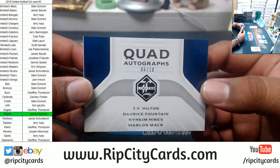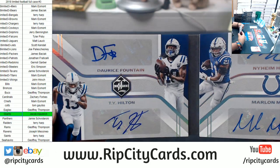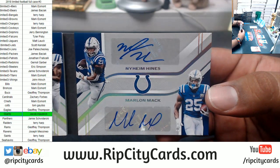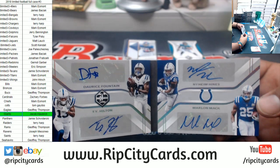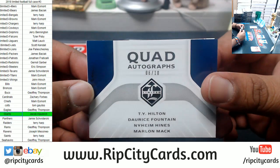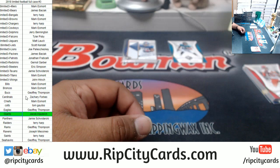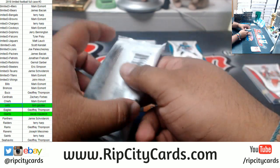Oh, damn. 6 of 10. Quad auto for the Colts. Darius Fountain, T.Y. Hilton, Nyheim Hines, and Marlon Mack. Very, very nice. Quad auto right there for the Colts. My man Tom, there you go. Very nice hit.